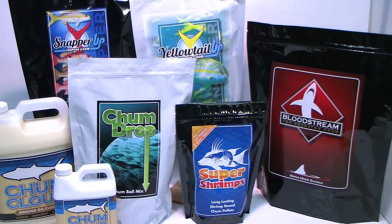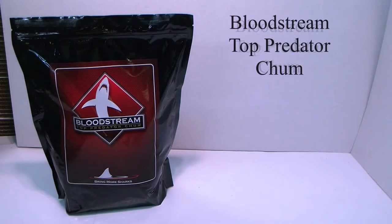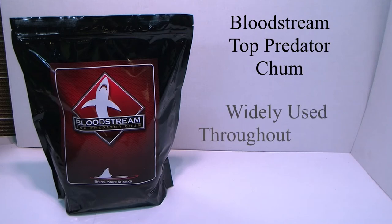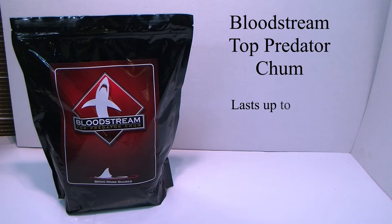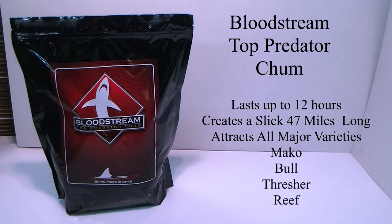Shelf-stable chums by Aquatic Nutrition offer a lot of advantages over the traditional frozen chum. Bloodstream top predator chum is widely used throughout coastal areas. It lasts up to 12 hours and creates a slick over 47 miles long. It attracts all major varieties of shark, including mako, bull, thresher, reef sharks, and others.